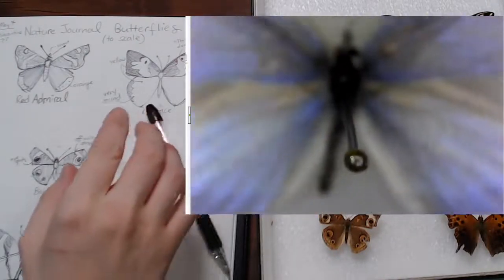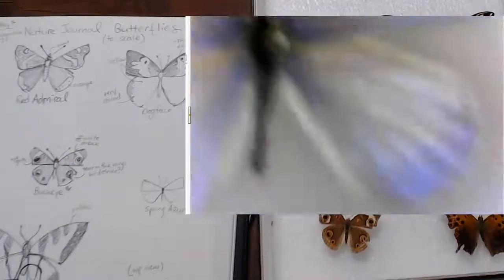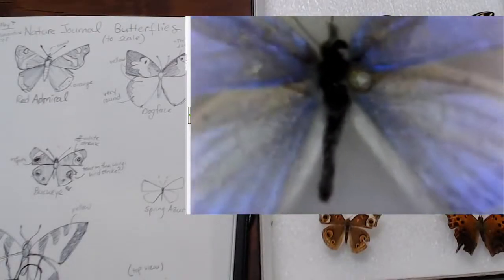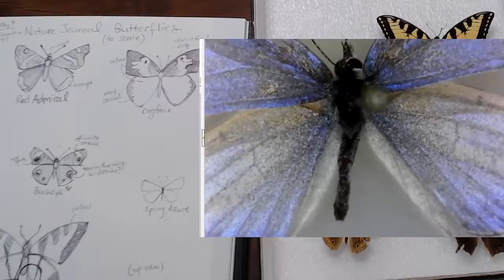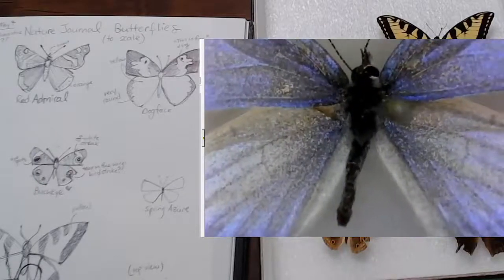Ooh, this is gonna be fun. Look at this little azure. Okay, calm down. This is gonna be great. All right, so let's focus. Oh my gosh, you guys. Look how pretty this butterfly is. I'm gonna change the brightness on this. What are some things you guys are noticing about this butterfly? Think about that as you're watching this video and start jotting them down in your journal.